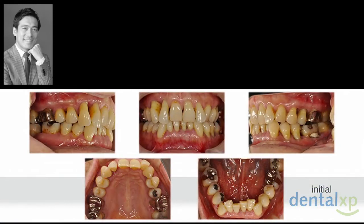I want to present a very interesting case. A 56-year-old female patient with mobility of lower right and left proximal teeth. She had advanced periodontal disease. She had a high aesthetic demand and wanted to save as many teeth as possible. Is it possible to obtain harmony between pink and white for patients like this? If so, what treatment options are available?